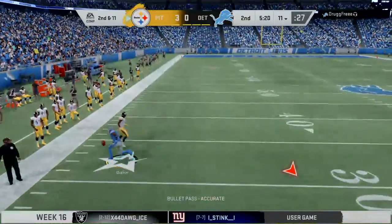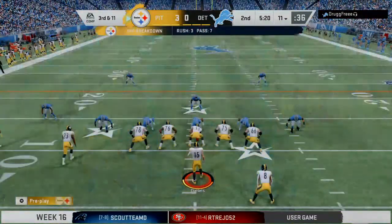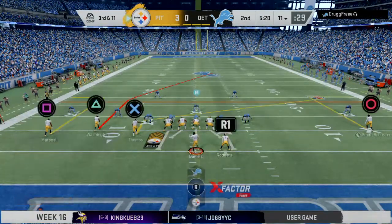He ran right into the teeth of the blitz as the linebacker was freed up in order to stuff that one for a loss. I think quarterbacks got to see that. Got to find a way to audible into something a little more advantageous. An incomplete pass on that last play, and that means they'll need to come up with something here on 3rd down.